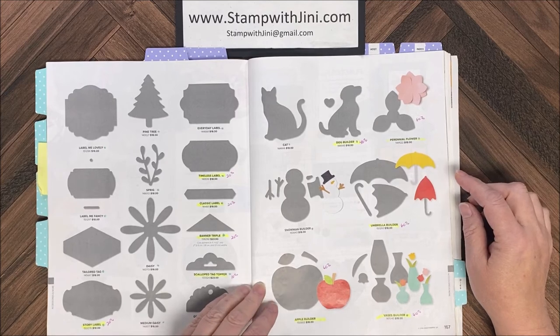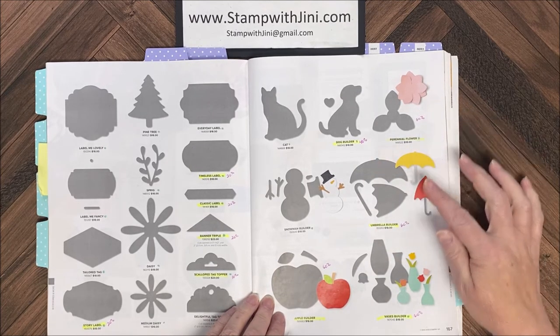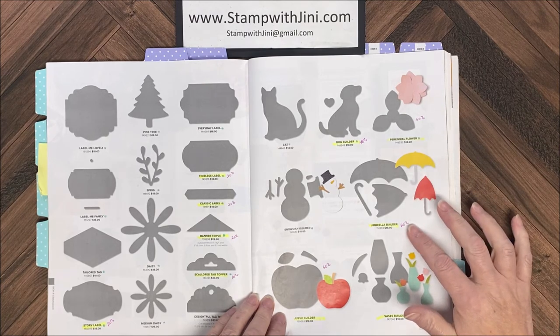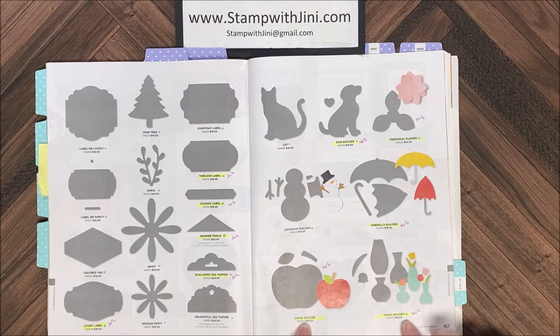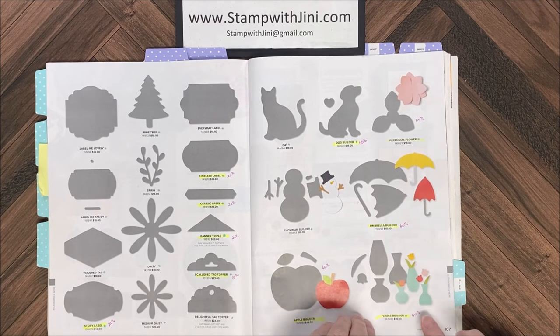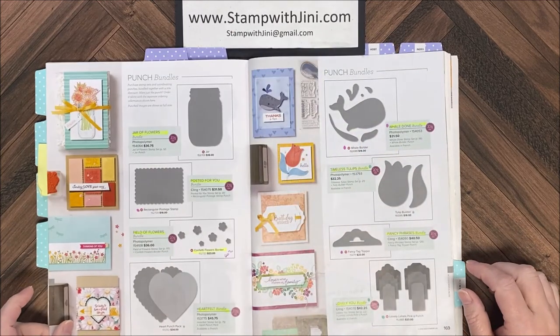If you're an animal lover, you'll be sad to see the dog builder punch go. The perennial flower, the umbrella builder, since it goes with those stamp sets from earlier. The apple builder and the vases builder is actually 60% off. So there's some fantastic deals on our punches.